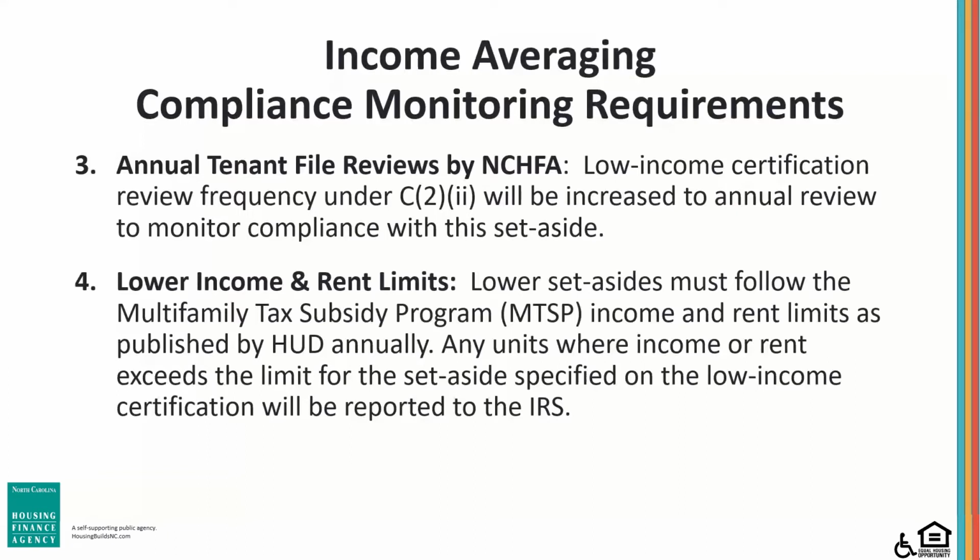There's going to be lower income and rent limits, so the lower set-asides must follow the multifamily tax subsidy program income and rent limits that are published by HUD. And any units where income or rent exceeds the limits set aside and approved by HUD will be reported to the IRS.